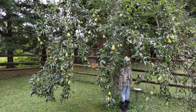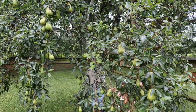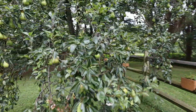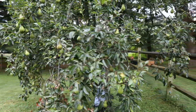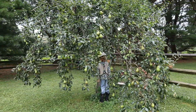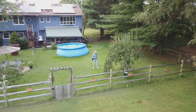So far, we're doing quite well in the pear department. Some of them have fallen off, which we've taken inside because typically you want to harvest them when they're green before they start turning yellow, because if you let them ripen on the branches and turn yellow before you pick them, they get a little mealy inside. So I still have to look up how you decide when the best time is to harvest them. But the good news is it looks like we're going to get a nice crop of them this year.